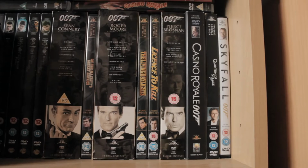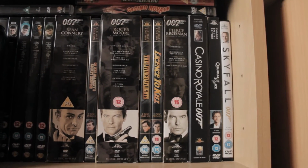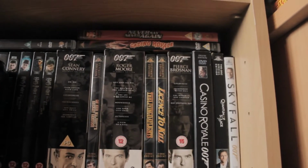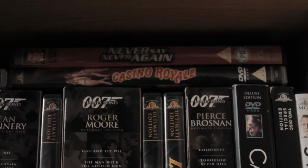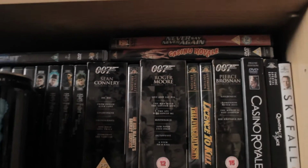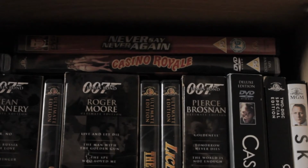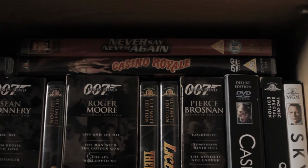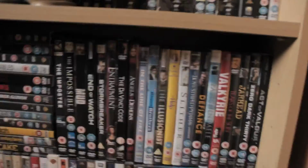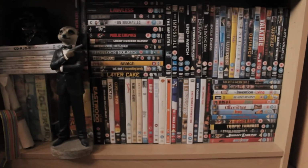Then we have the Ultimate Deluxe Edition, Casino Royale, Quantum of Solace and Skyfall. And I did not get Spectre on DVD because I have it on Blu-ray. That's when I started getting Blu-rays. Three more films up there. Two unofficial, as fans refer to it, unofficial James Bond films. And I have seen the original Casino Royale film, but obviously I do not own that on DVD.